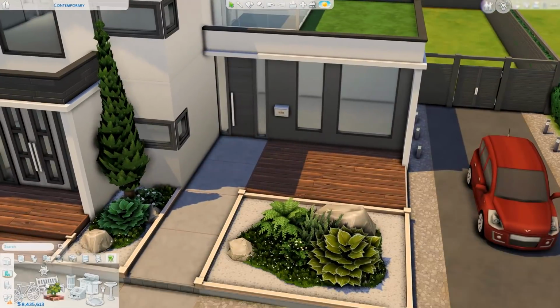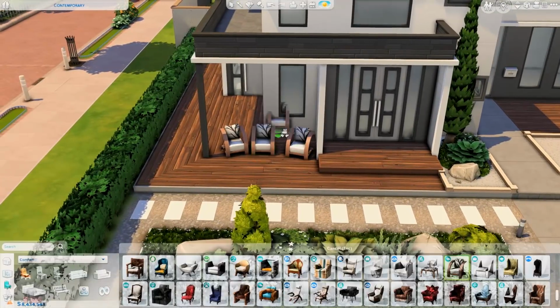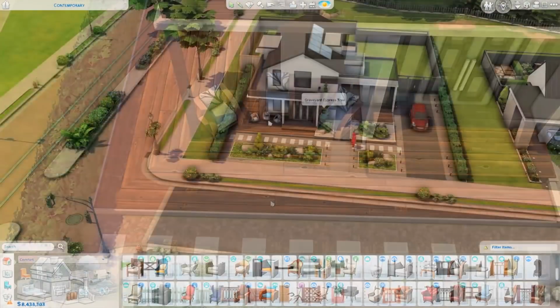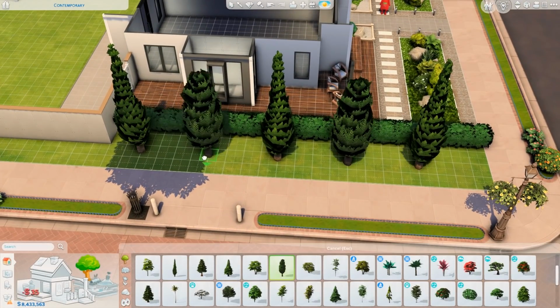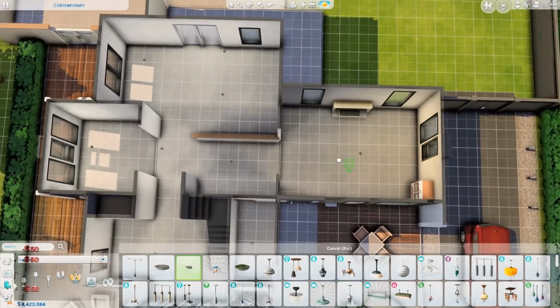I also had to play around with windows a little bit. It's not really a traditional looking house, so it's okay if you go a little crazy with the windows, but still have to make sure they kind of work together in a way. I don't know if that makes any sense. It's very much up for interpretation.